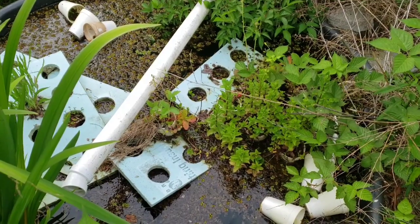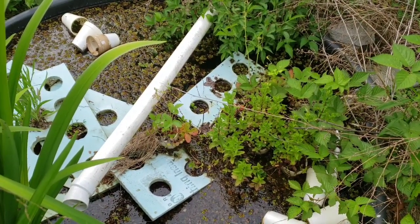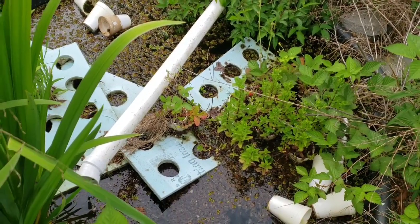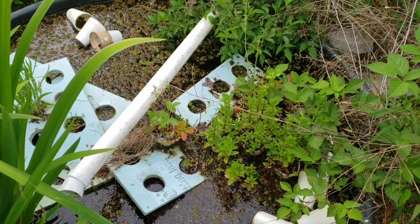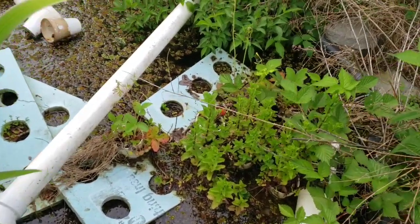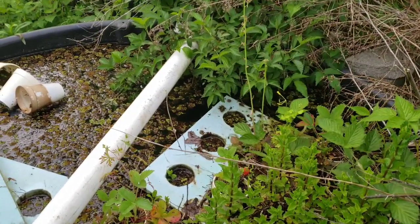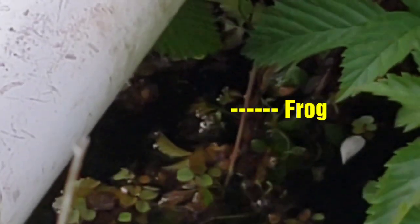Now, we don't normally like to show all the nasty places, and I'm certainly not going to do that. I've got to get in here with this, and I keep saying that, and clean it up. I'm a little behind on things, but there's some treasures right up under there. I saw a frog. See him right there? Right in the middle of your camera right now. Little frog head sticking up under there.